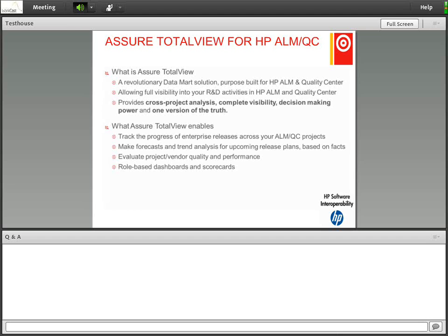And we offer the ability to do role-based dashboards and scorecards. So you can have one dashboard for your top management, one for your quality management, and one for project staff or just managers within individual projects. You can configure this to any way you like. So TotalView is a reporting solution purposely built for HPALM and QualityCenter.